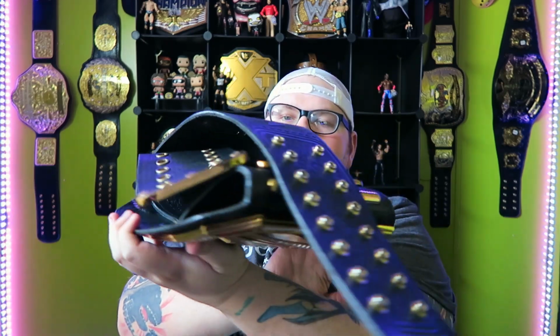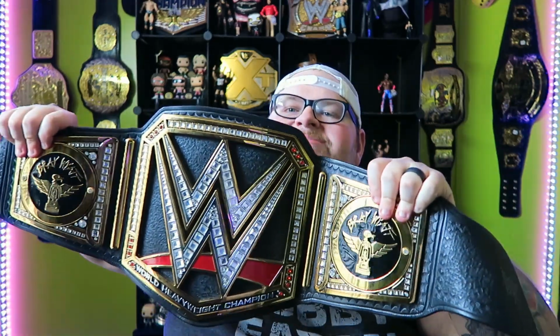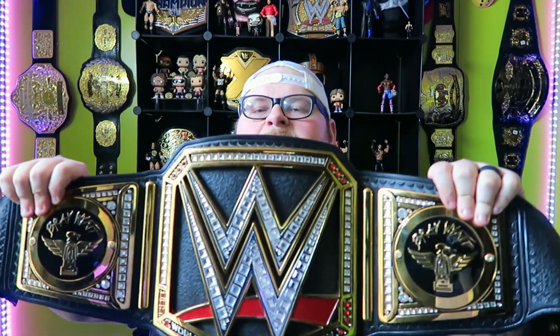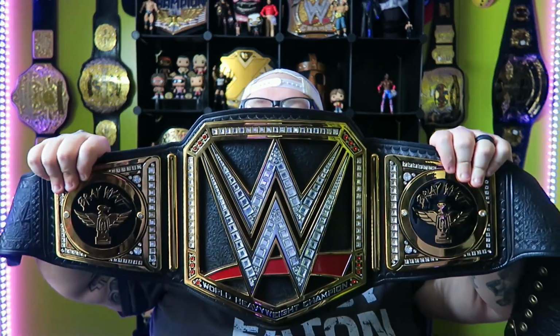Folds up so good. Feels really soft. And usually if I'm home and I'm watching a pay-per-view on TV, this is the belt that I have right beside me as I'm watching the pay-per-views. So there you go. This is my WWE title belt with Bray Wyatt side plates. My number 1 favorite belt in my collection.